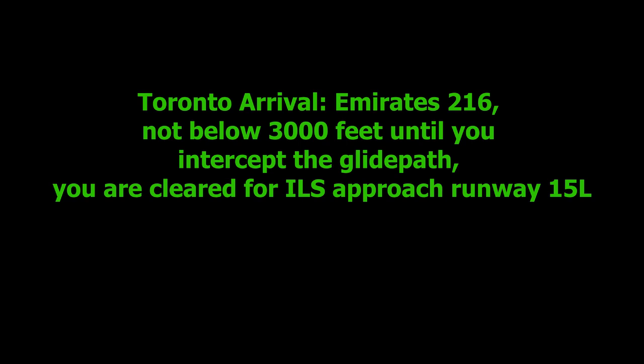Emirates 216, descend 4000. Descend 4000, Emirates 216. Emirates 216, turn left, heading 180 to intercept the localizer for runway 15 left. Turn left to intercept the localizer for runway 15 left, Emirates 216. And request further descend, Emirates 216. Emirates 216, not below 3,000 feet until you intercept the glide path.